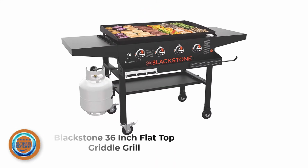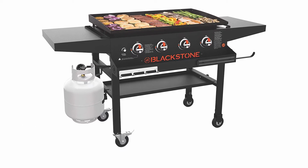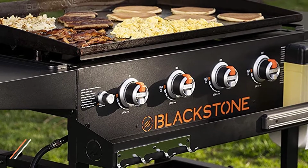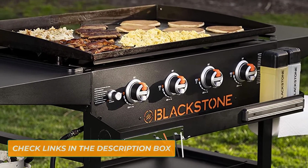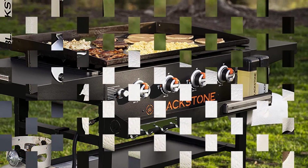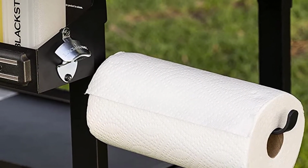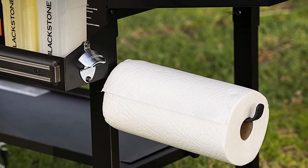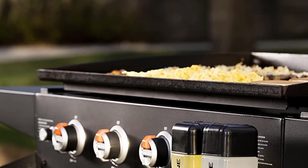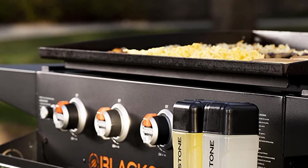Number 4. Blackstone 36-inch Flat-Top Griddle Grill. The Blackstone Original 363 Large Griddle Station is one of the best flat-top grill models on this list, and one of my personal favorites. It's like having a fully functional outdoor kitchen in your backyard. It's got an enormous 768 square inch cooking surface that provides ample space to cook for a large party or other outdoor gatherings. The two side stands serve as excellent outdoor prep tables for holding your food ingredients or your beers.